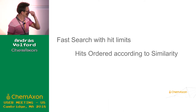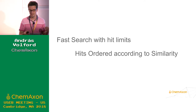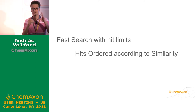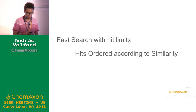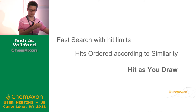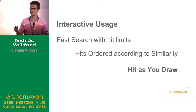The other was that the limited set is very good, but we want to have the hits ordered according to the similarity to the query structure. This is very important because in this way the results are not popping up in arbitrary order, where you are searching for a specific structure and then you get back, I don't know, a huge monster which somewhere in the middle also has that structure. So with these two features, we came out with the hit-as-you-draw feature, which means that while you are drawing, you can get the hits instantaneously. In this case you get an interactive usage, and you can interactively explore your chemical space while you are drawing your structure.